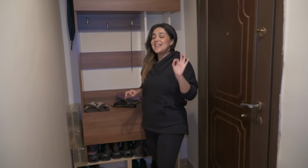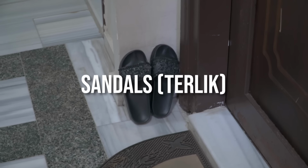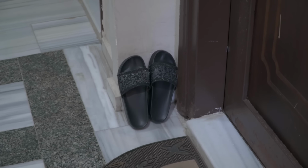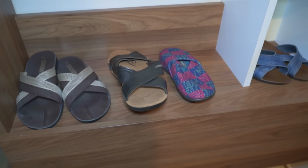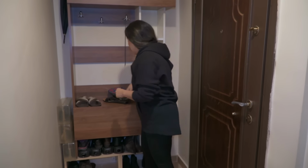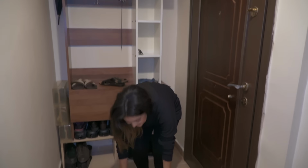So the first essential item will be the famous terlik. And terlik means those special shoes that we use only for indoors. So you will see in every Turkish house they have plenty of terlik, so they will give them to guests, so you will not be stepping just on the floor like that. So in my case, I will grab these ones, which look so comfortable.